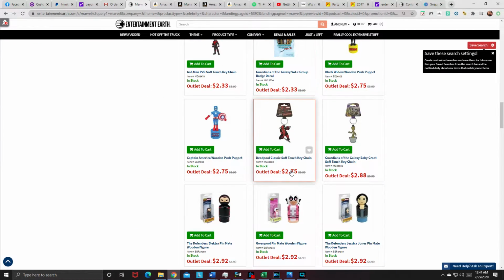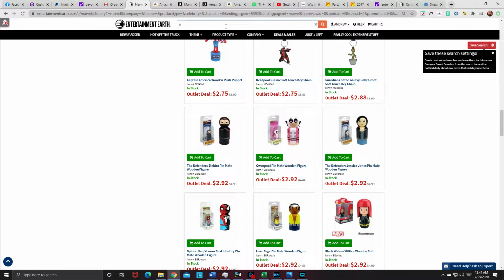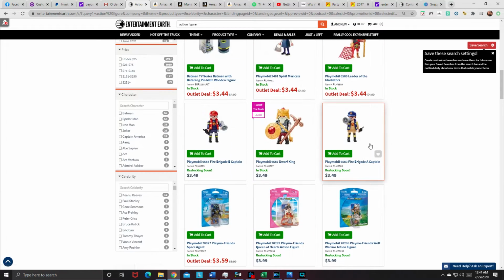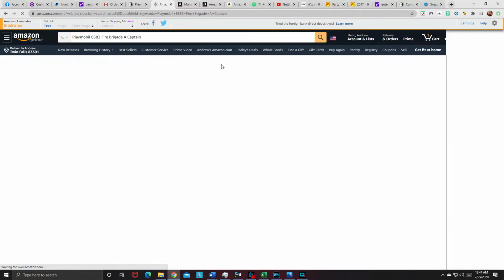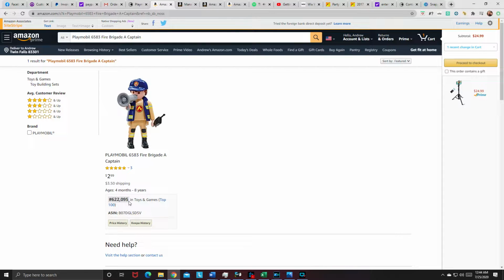So let's skip past all the wooden figures. Let's actually find. Let's just do this. Action figure. Sort by price. And of course, we're still getting the pin mates. So here we go, Playmobil. $3.49, so it'd be $34.90 to get this shipped to you. There it is. Let's see if we have a rank. Okay, so this high rank doesn't matter. The fact that it has a rank in toys and games is what we care about.